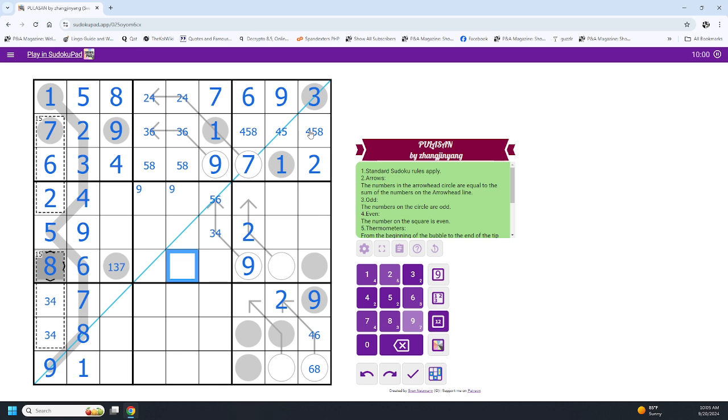Let's see. And where else can we put some stuff in? We know that this is pretty much set. We know that this is 2, 5, 6. Can't be 2 here. So that's going to be 5, 6. That's a 5, 6 pair along the diagonal, making that 4. We can take away the 4s there. And where else can we go?